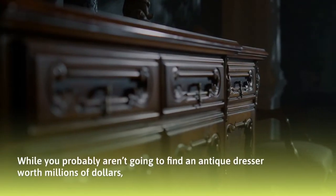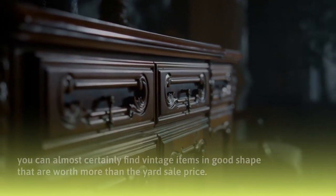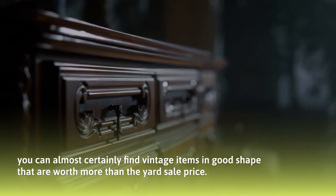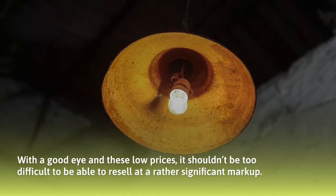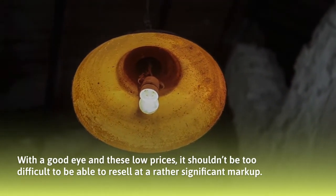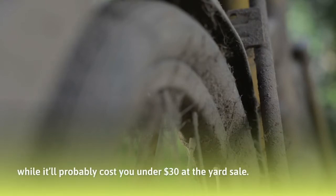While you probably aren't going to find an antique dresser worth millions of dollars, you can almost certainly find vintage items in good shape that are worth more than the yard sale price. With a good eye and these low prices, it shouldn't be too difficult to be able to resell at a rather significant markup. Even just a beautiful vintage bicycle might go for a few $100s to the right seller. Well, it'll probably cost you under $30 at the yard sale.